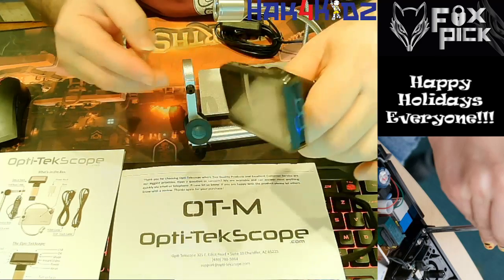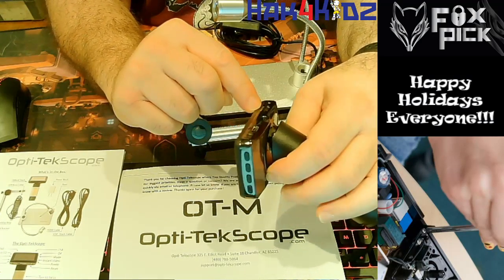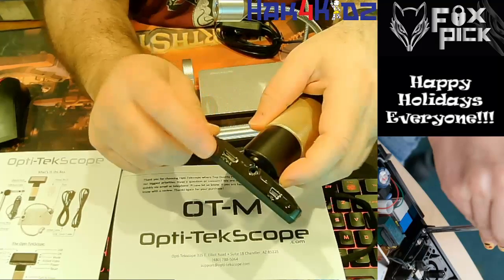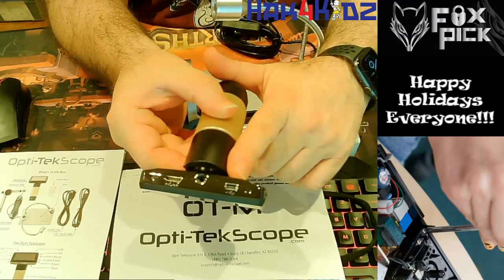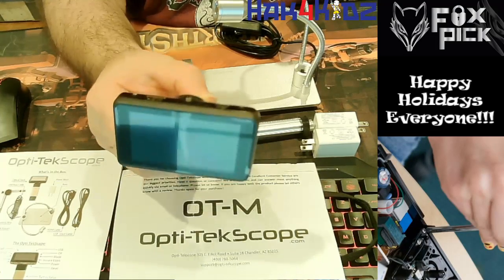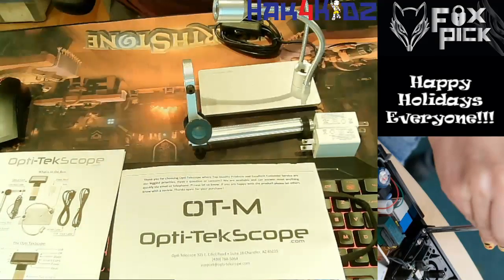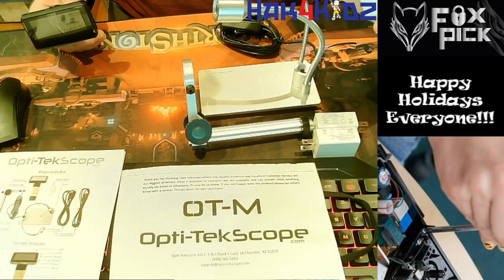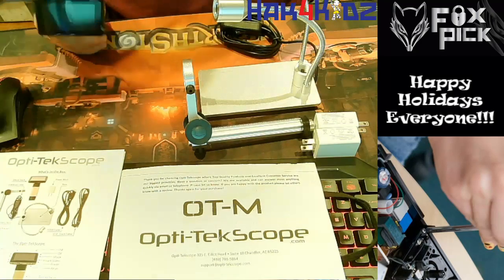Still. So what I'm looking at here, is that mini HDMI? Kind of looks like a mini HDMI. And then the micro USB, or no, mini USB. And, oh yeah. That's HDMI to mini HDMI. Okay, I think it said that on the box. Yeah, industrial standard HDMI and mini USB out. Okay, this is HDMI, but it's smaller.